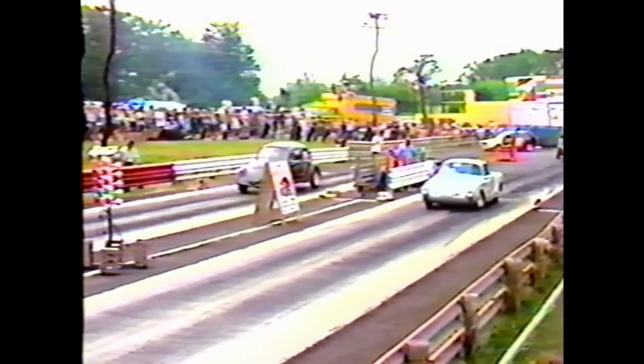Dave Webster dialed in at 8.05 on the tower side. Ron Smith dialed in at 8.92 on the spectator side. Carmen Ghia versus regular Bug. Dave Webster's beautiful car, 8.05 dial in. Ron Smith 8.92 in the Bug. Smith away first. Here comes the Carmen Ghia of Dave Webster. Off and running. He's got a little bit to make up, but here he comes. Drives right by him. Ron Smith having a losing effort as Dave Webster takes the win. 8.05 right on his dial in. Losing time for Ron Smith, 8.95.